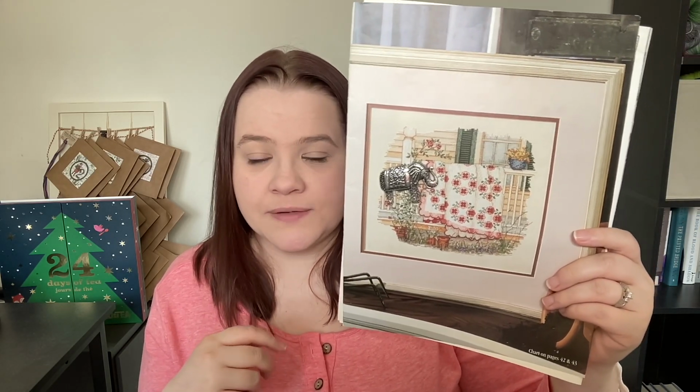And yes, I ripped my book up because these are color charts and it uses like a polka dot square in pink and a polka dot square in blue. And so I have to be able to work from the color chart because the symbols won't do me any good. So there is that. And I'm stitching this one on a 32 count Belfast linen in cream from Zweigart.